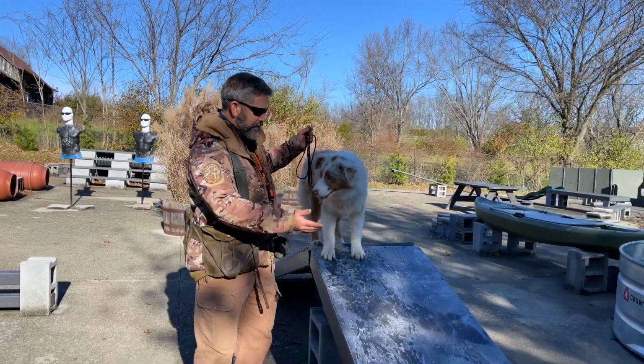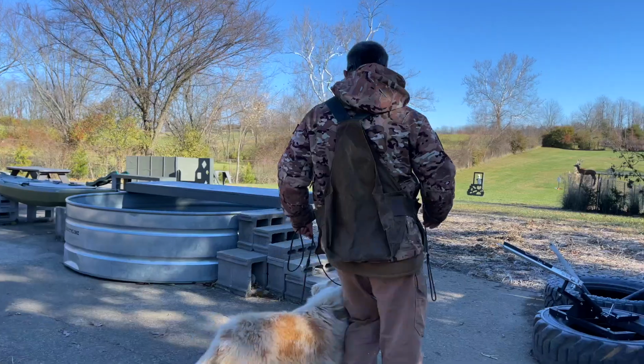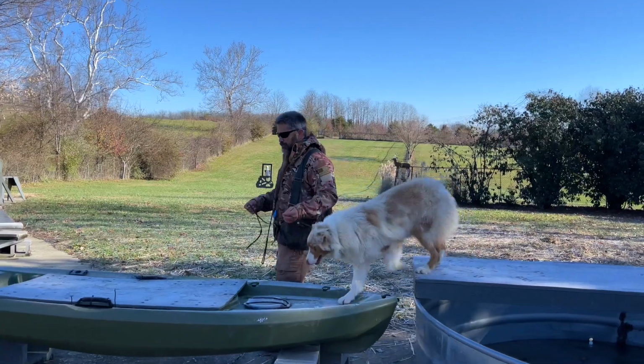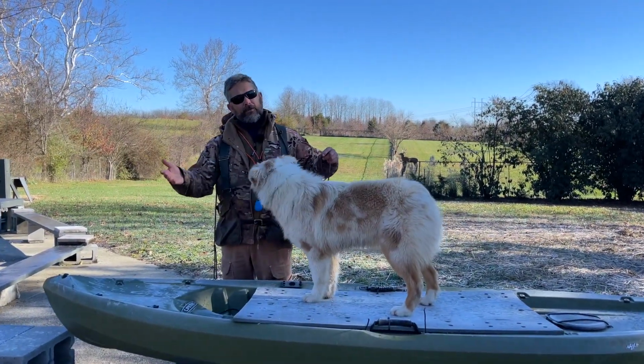Oakley and Tucker are the same age. Now they're bred just a little bit differently. Tucker is a little bit more of a working dog, but basically they're very similar dogs. But with Oakley, we're in a much better position. Oakley is a round peg that's going in a round hole, right?